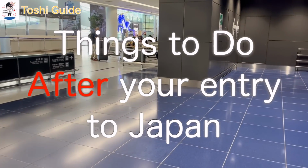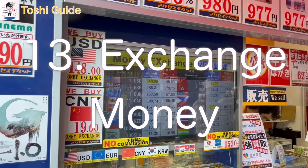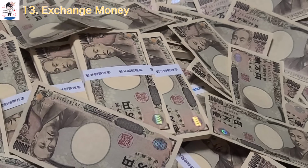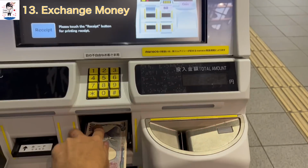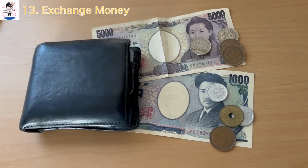Things to do after your entry to Japan. Number 13 is exchange money. Japan's embracing cashless payments, but there are still places where cash is king. For instance, when you need to load your Suica or PASMO cards, it's cash only. So, upon your arrival in Japan, you'll want to ensure you have some cash on hand.